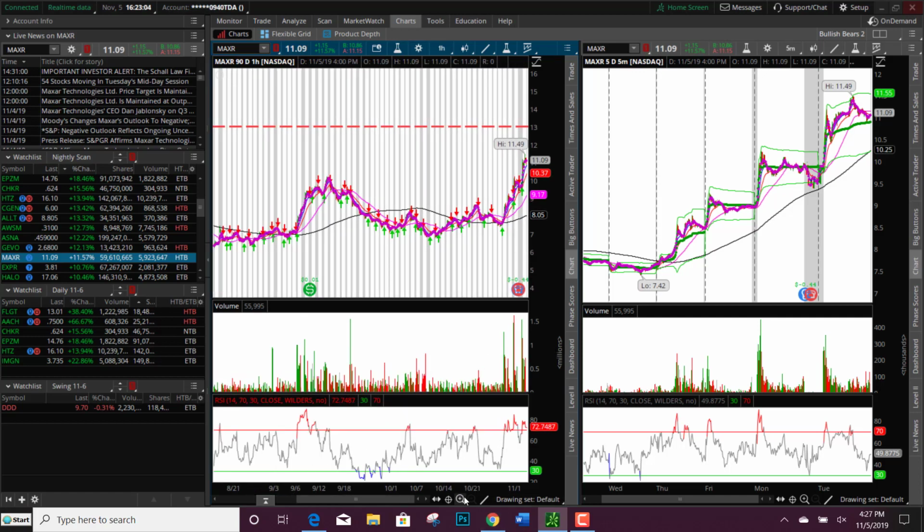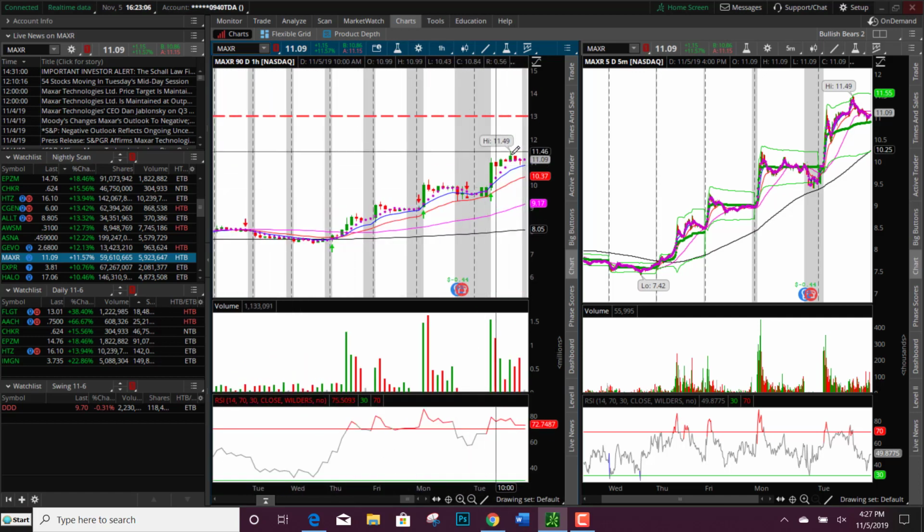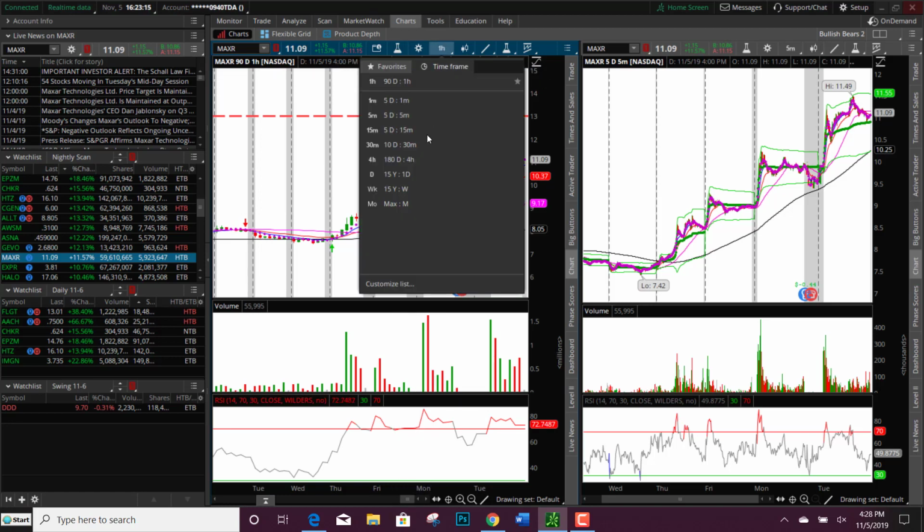Let's take a look at the hourly. Bull flag on the hourly. You can see bull flag, bull flag, bull flag. It's just been bull flagging its way up.